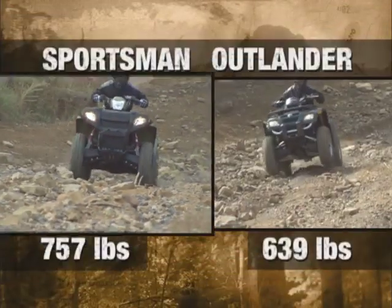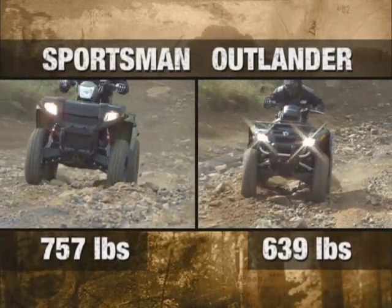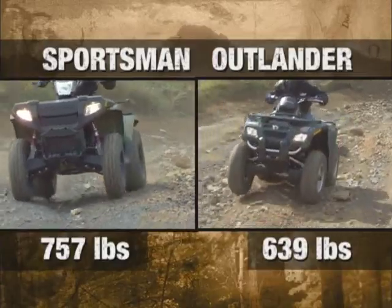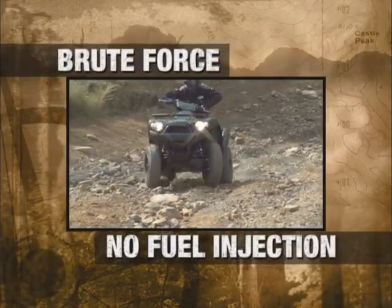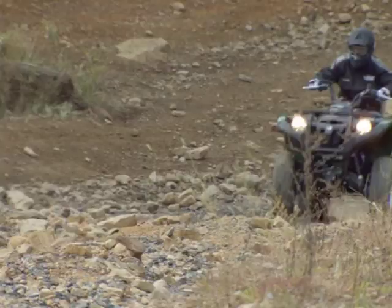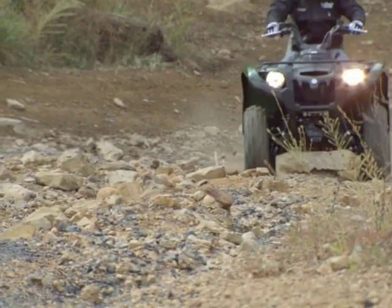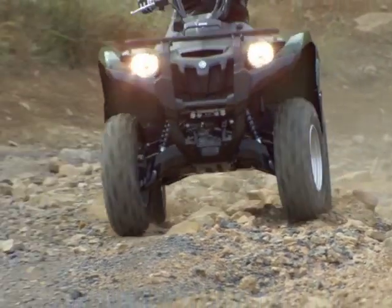Now, we're not going to try and fool you. Several big-bore ATVs have engines that are, in fact, larger than the Grizzly's. Both Polaris and Can-Am offer twin engines, but at a significant price in terms of overall weight and maintenance. Despite its somewhat larger size, the Brute Force engine utilizes a carburetor, which requires readjustment at higher altitudes and can't provide the kind of all-weather starting capability and fuel economy that the Grizzly's fuel-injected engine does.